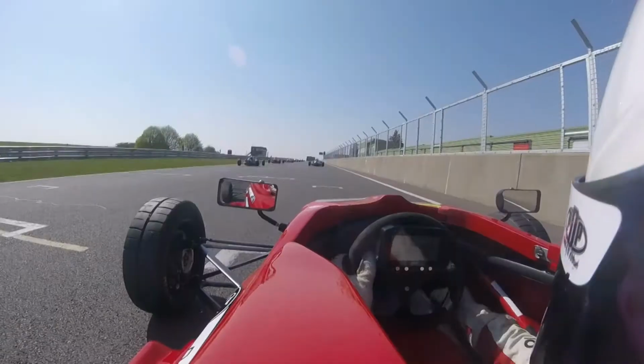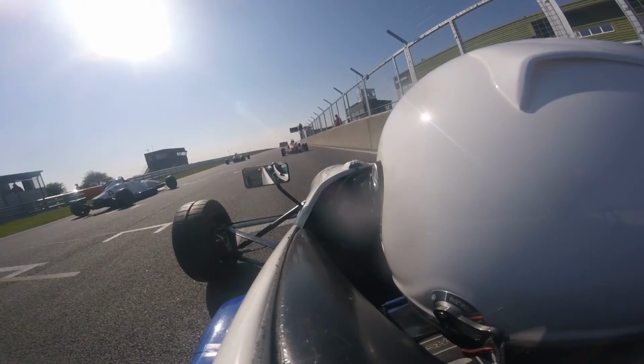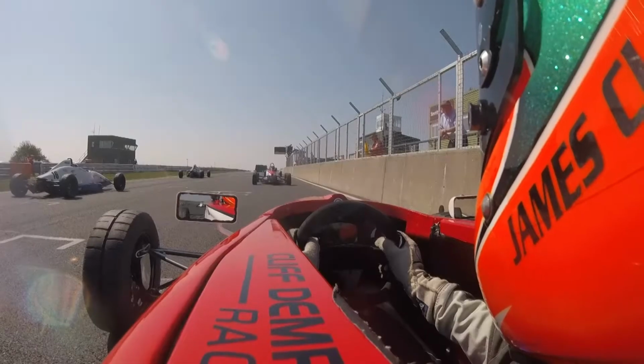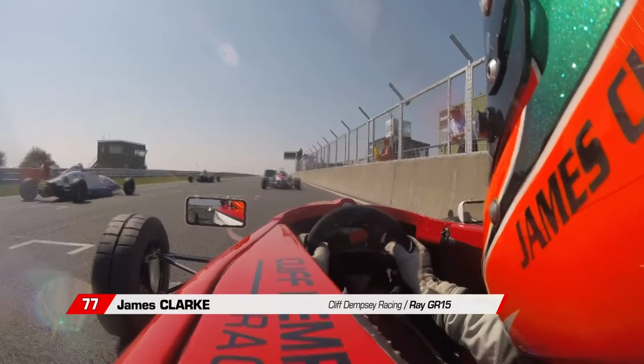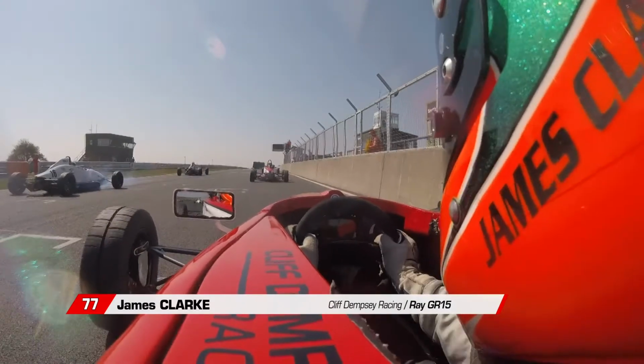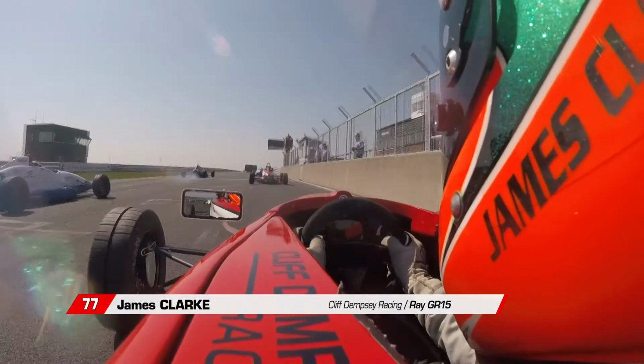This is Nicole Woods, this is Rory Smith, this is Michael McPherson. He starts higher up the grid next to Neil McLennan, who we ride on board with now. And this is now James Clark just alongside him. We're all set for the final 15 minutes of racing here at Snetterton for the weekend. Red lights on, and red lights 3 is go.